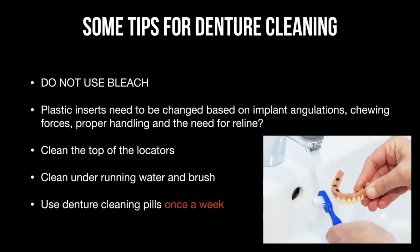Running water and a soft brush with the running water helps a lot. Those are the easy tips that you can recommend to your patients. Make sure when they come for assessment to your office, you check the stability.